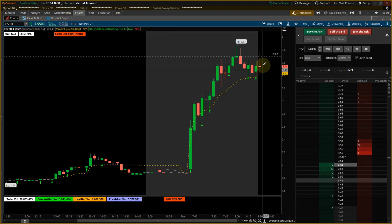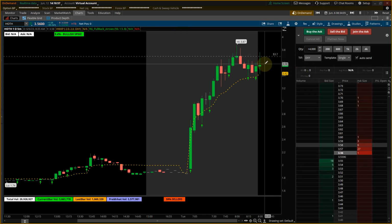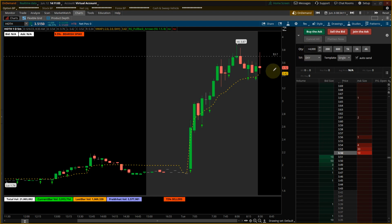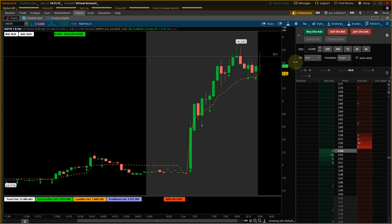So we're pulling back still. This is nice. I like to see this, people taking profits. I don't want them to do this while I'm in the stock, so I'm waiting. And I'm going to hit it heavy because I only want to catch that momentum jump when it happens. I don't even know that it's going to happen. I'm hoping that it happens.